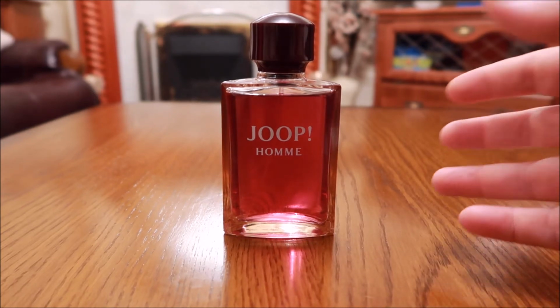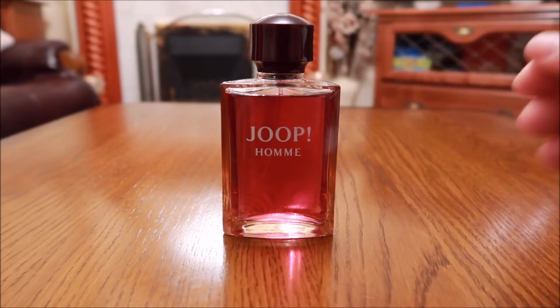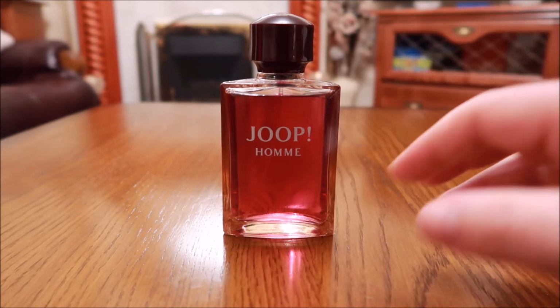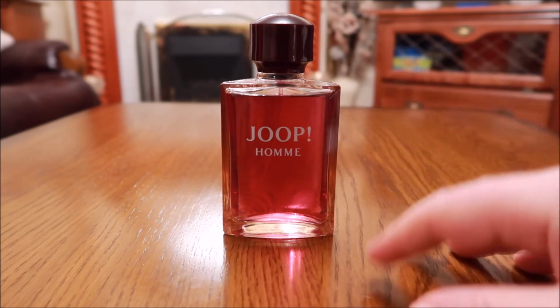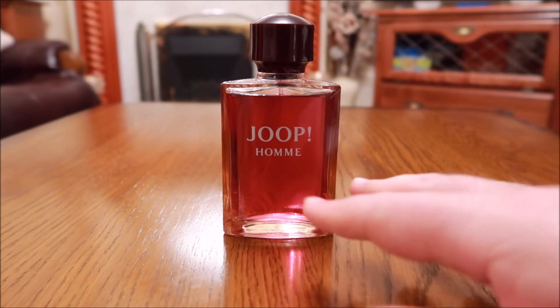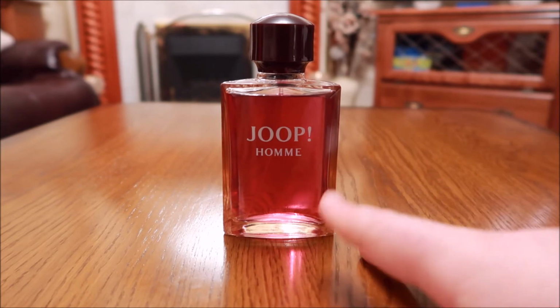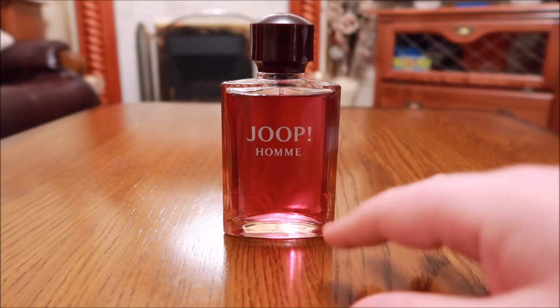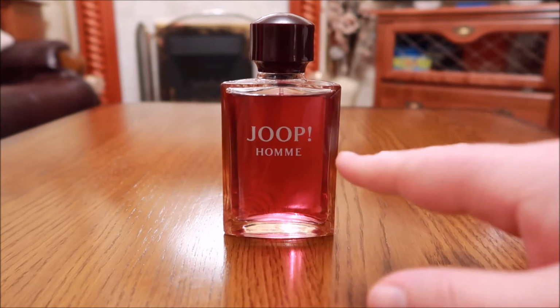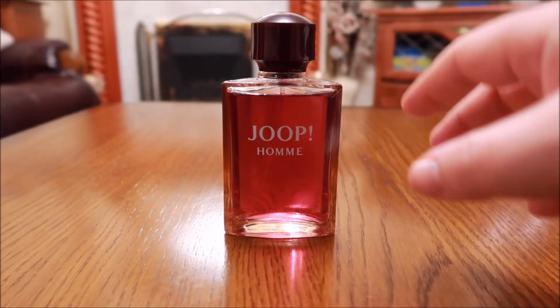So does today's juice really smell like Joop? Yeah, but again it's watered down. You get a little bit more of a cinnamon vibe than the old one. It's nice, it does the job, but if you can get an older batch, believe me, go and get an older batch. There is an alternative, sort of, and it's this one.